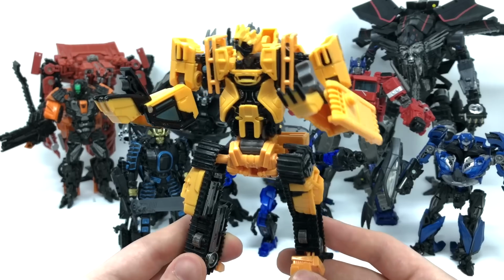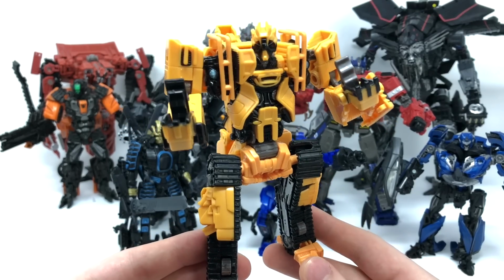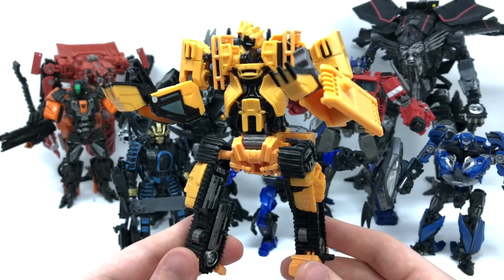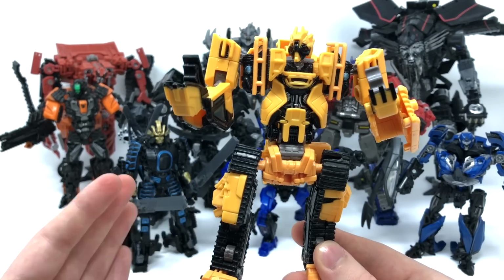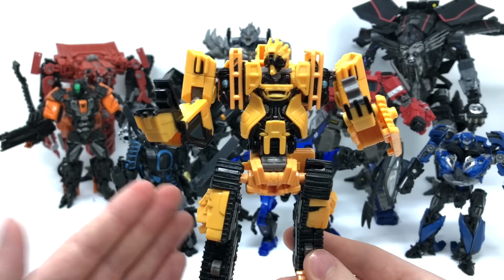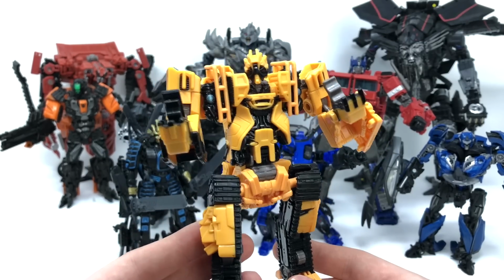So I really am just completely baffled as to why Scrap Metal is so difficult to find and why he is so expensive. He is a deluxe class after all, and they honestly don't tend to go for very much anyway. So for Scrap Metal, it is just a complete mystery for me as to why he's so rare. So if someone can shed some light on that down in the comments, I'd be incredibly grateful.